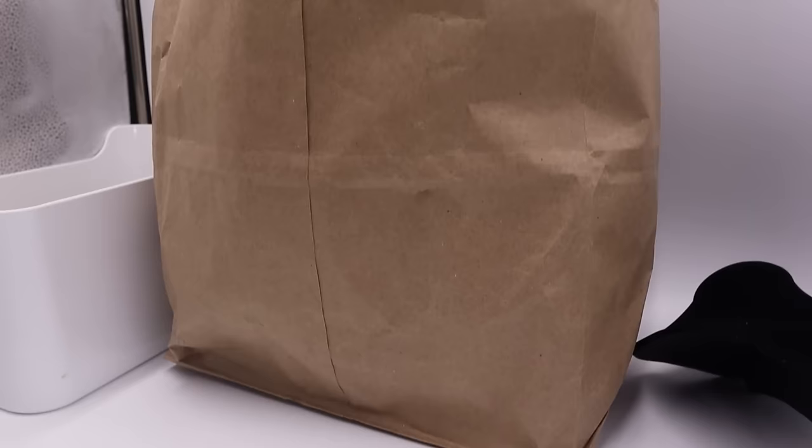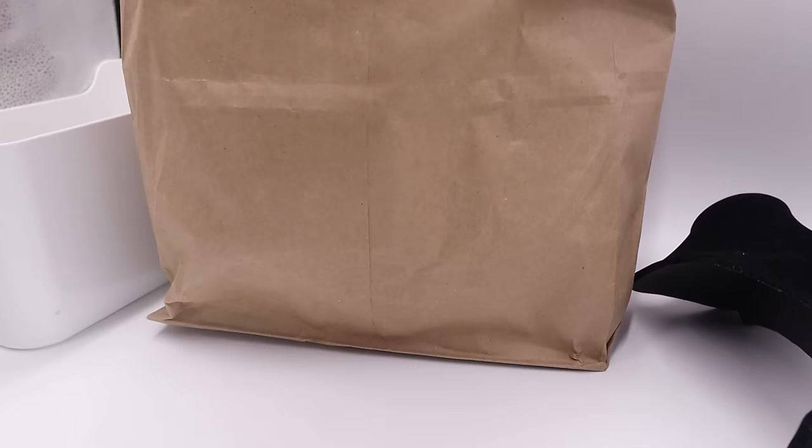Okay. So I have this giant bag, right? And it looks like my total was $389 for all of this jewelry in here, you guys. So this might be a two-part video because I got so much jewelry. And I'm really excited to show these to you. So let's see.